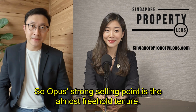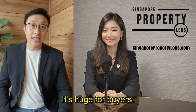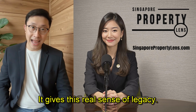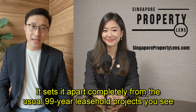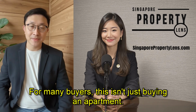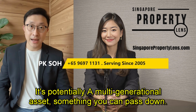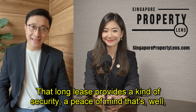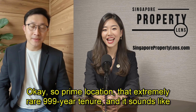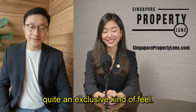I see. So Opus' strong selling point is the almost freehold tenure. Exactly, and the appeal of that long tenure, it's huge for buyers. It gives this real sense of legacy. It means you can hold on to the property for a very, very long time. It sets it apart completely from the usual 99-year leasehold projects you see everywhere else in the area. For many buyers, this isn't just buying an apartment. It's potentially a multi-generational asset, something you can pass down. That long lease provides a kind of security, a peace of mind that's hard to quantify. Okay, so prime location, that extremely rare 999-year tenure, and it sounds like quite an exclusive kind of feel.